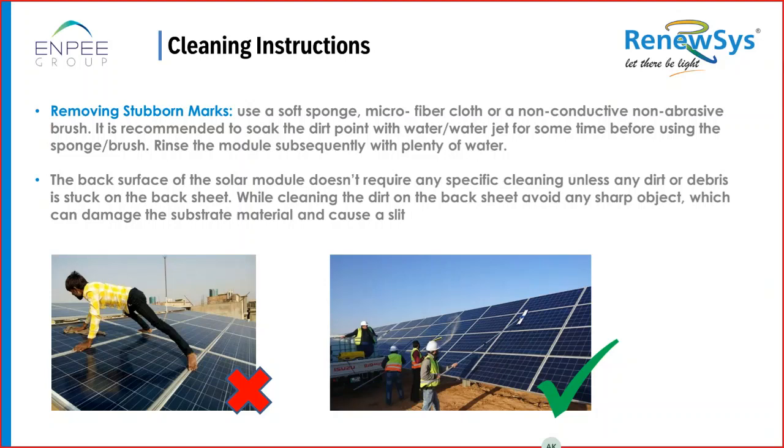And if you notice some marks on glass or backsheet, we recommend using a soft sponge, microfiber cloth, or non-conductive, non-abrasive brush. It is generally recommended that you soak the dirt mark for some duration. After that, you need to wipe it out with the cloth or the sponge.